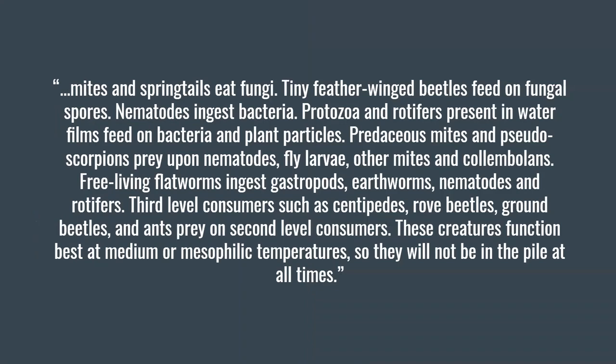So like I said, your compost bin is a total ecosystem in itself. Mites and springtails eat fungi. Tiny feathered winged beetles feed on fungal spores. Nematodes ingest bacteria. Protozoa and rotifers present in water films feed on bacteria and plant particles. Predaceous mites and pseudoscorpions prey upon nematodes, fly larvae, other mites, and collembolans. Free-living flatworms ingest gastropods, earthworms, nematodes, and rotifers.